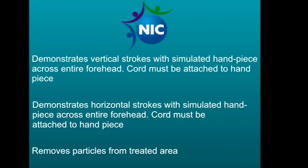Okay? Then they're going to demonstrate horizontal strokes with a simulated handpiece across the entire forehead. And here again, a cord must be attached to the handpiece. Afterwards, in doing a particle microdermabrasion, there are normally going to be particles that are left behind. We want that candidate simply to remove those particles from the treated area. That could be with a cotton round. It could be with a brush, like a fan brush or a mask brush, if that's what you taught your candidate to do. It could be with a 4x4 gauze. Just remove the simulated products that would have been left behind had you done a particle microdermabrasion.